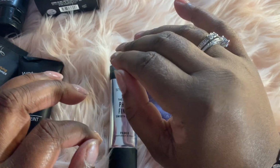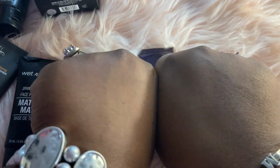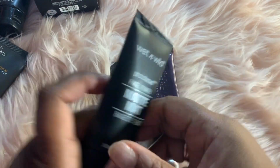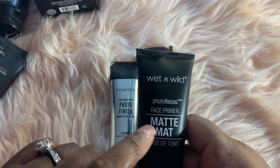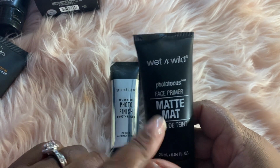This is Wet and Wild. I see a little bit of shine, but again, over here, the Ulta is kicking butt. I don't know if you guys can see that or not, but now I remember why I didn't like this. It's very soupy.